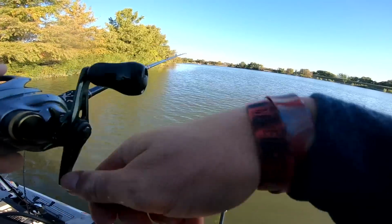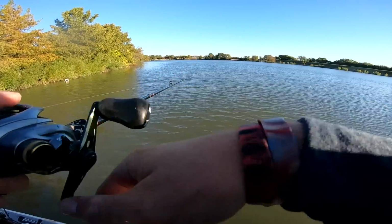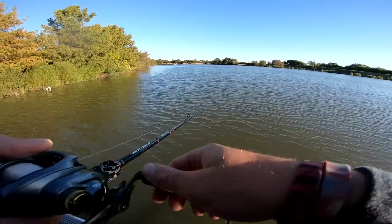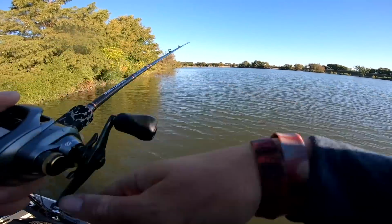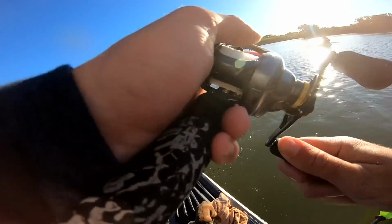That's sick. Better be a freaking donkey on that dock. Better be a donkzilla. Doinkzilla. Guess that means the water's way up. Jeez, that's insanity. There we go. Fish on. Good one. Good fish.